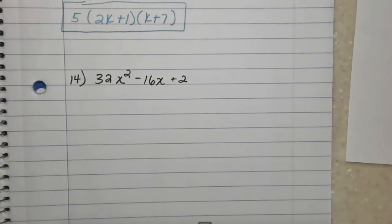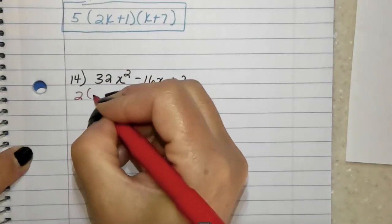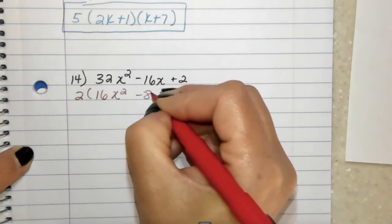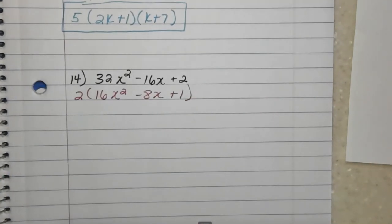Can you factor anything out? First question, the answer is yes, you can. They can all give up a 2. So a 2 comes out, leaving behind 16x² minus 8x plus 1. From there, focus on that trinomial. I'm going to tell you right now, it's factored the long way.